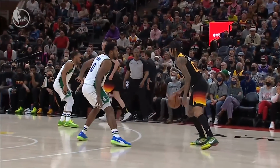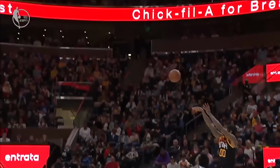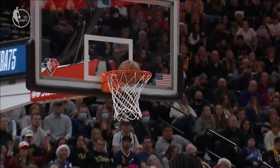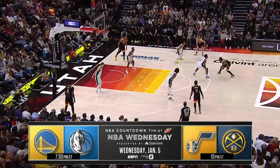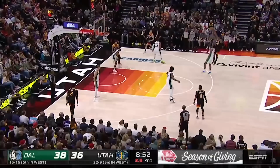It's always nice to have a big-time bucket getter when the shot clock starts to wind down, someone who's not afraid to take a tough shot to get the team out of a jam. And that's what Clarkson did for his team on this play, taking a crazy hard shot over a defender.